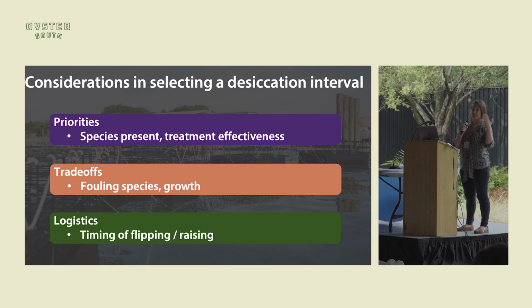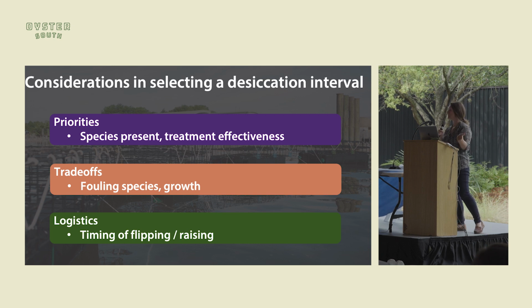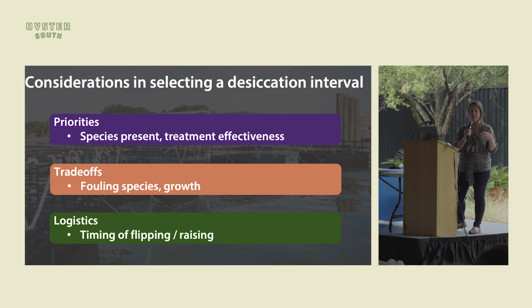So what does all this mean to a farmer? What we've shown here is that we have not found a silver bullet to biofouling control. The point was, can we find a sweet spot where we have biofouling control without adding undue stress to the oysters and contributing to reduced growth? And we don't necessarily have that here. That requires an evaluation of priorities on the part of the farmer, based on the species that are present and the species that are problematic for you.